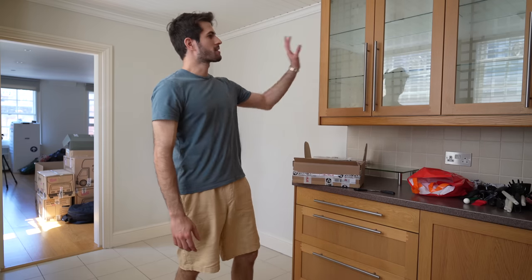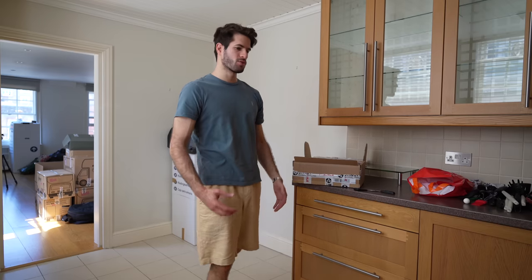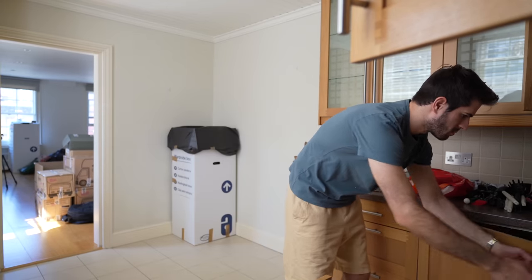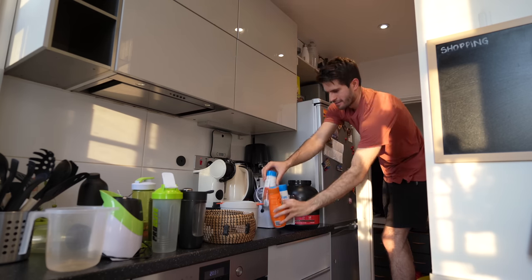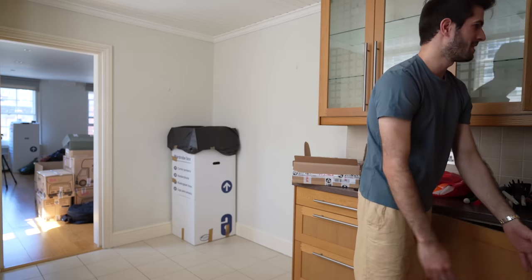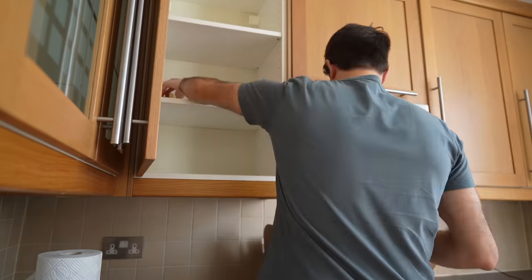All right, so obviously these are gonna be for cups and bowls and stuff. Spices, should we have a spice drawer? Should we have a spice closet? That's one thing I really, really like about this house, that there's so much storage space, which is a godsend after how compact we were in the previous house. I think I'm gonna choose here. This seems like a good spot. I don't know. Let's do it. It's decided.